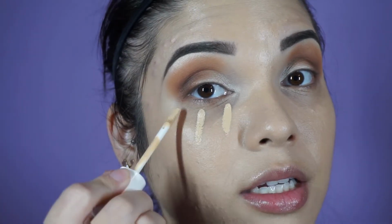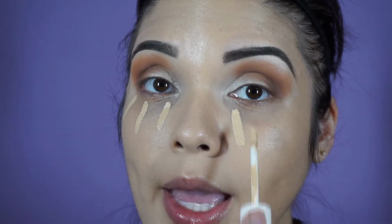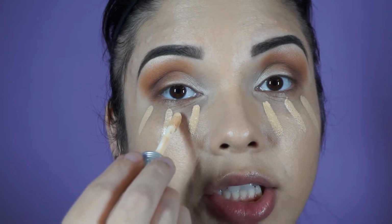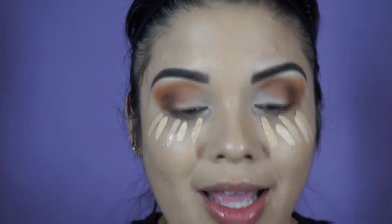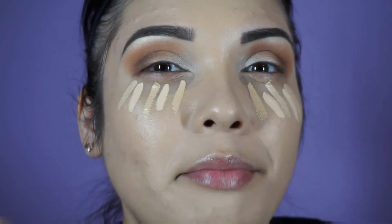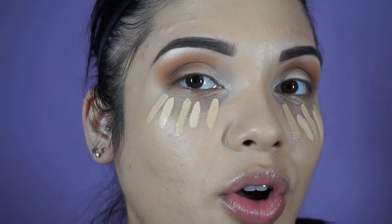I don't have a little plate to mix the colors. So my technique is that, since I like the way this one applies, the consistency of it, I do 3 of these on the bottom of my eye, and I do the same on the other side. Okay, and on my eye with this concealer, I just apply 2, like so. And of course, it's my shade, I'm not gonna say it's not my shade, because it's a minimal shade difference. So it's still around my color, but it's ever so lighter.